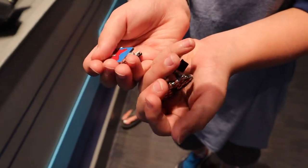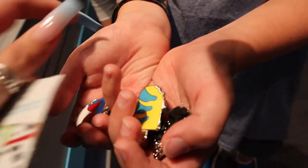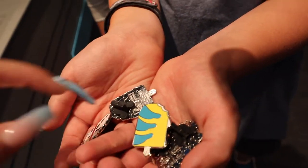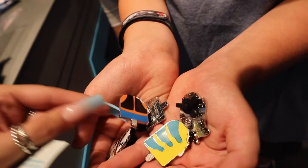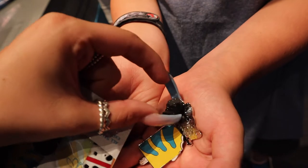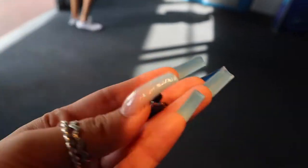Okay. Because my son can see Donald. Too many others. There you go. Flounder. Dalmatian? You know, to me, it's easy to find out. Goofy! Yeah, exactly. Oh, that's so cute.